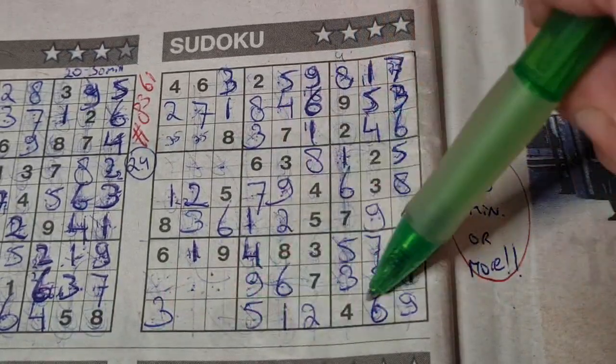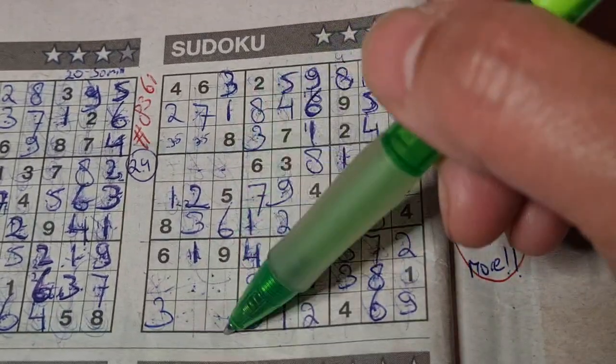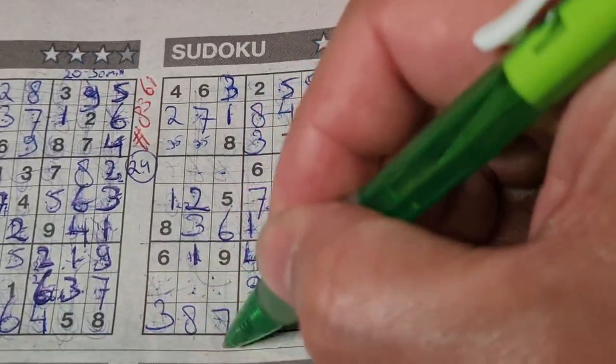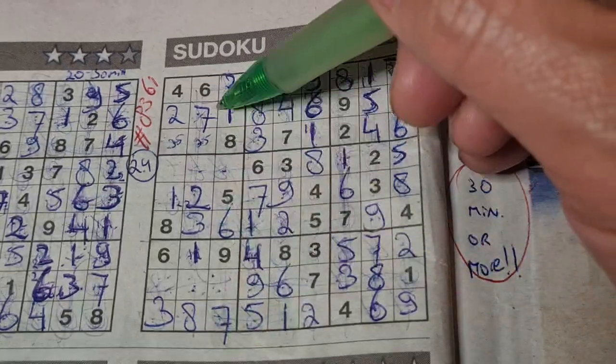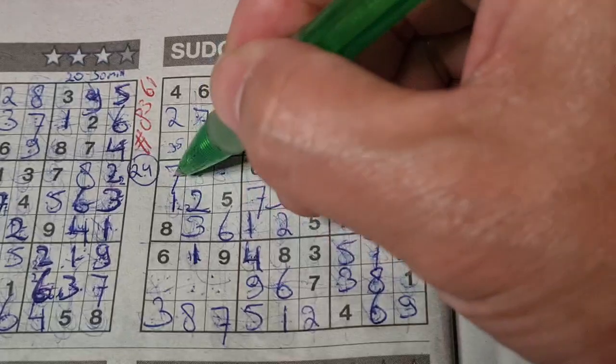3, 4, 5, 6, 7 is missing, and 8 is missing. 7, 8, 7, 8. We have 8 in the third column, no 8 there. 8 should be here, and the 7 goes there. 7 in the third column, 7 in the second column. So the first column, the only place left for 7 should be there.